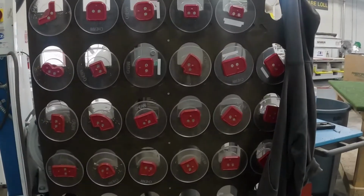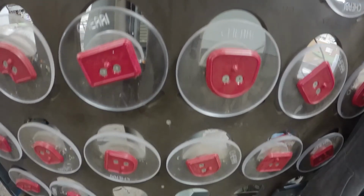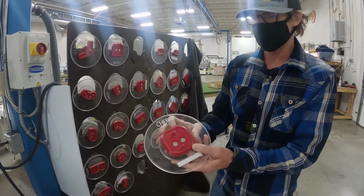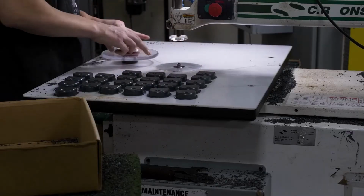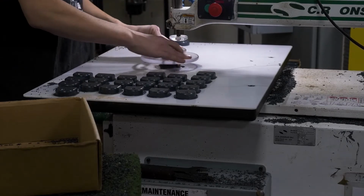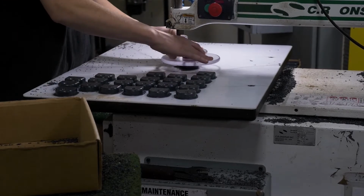All of our products use these little blocks, and we use these jigs for when we're hand routing these parts. So when you're on the hand router, your fingers don't get in towards that router bit. So this is a safety thing that we've come up with.